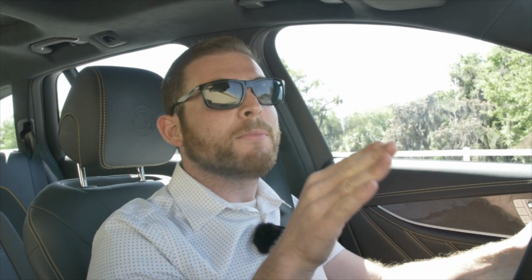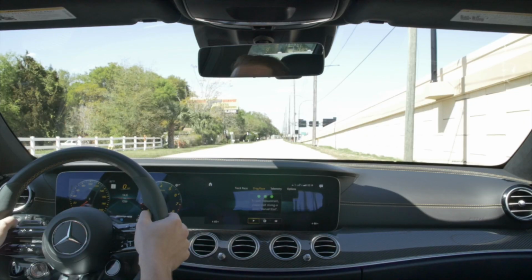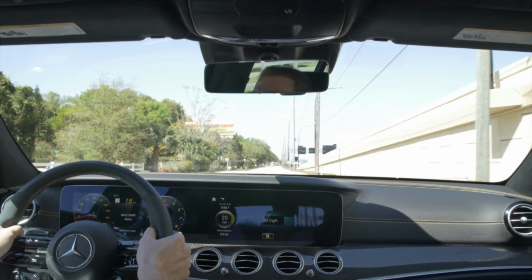All right, so now it's time to get behind the wheel of the E63 Wagon, and I'm gonna start off with a launch. We've already gone over how much power this massive V8 engine puts out, so let's see if we can match Mercedes' 3.3 second 0 to 60 time. Launch start is really easy. Foot on the brake, foot on the gas, let's hit it. Oh my goodness.